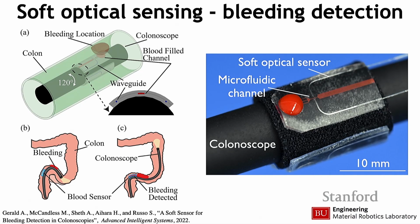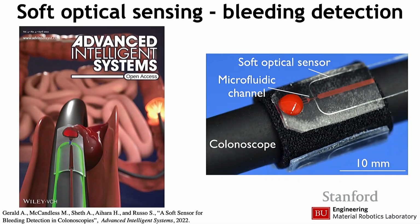And so sometimes, like I said, if you're applying too much force or the patient has any other comorbidities, you might get bleeding. And you end up knowing that there has been bleeding actually only when you're pulling away the instrument, right? And so we've been looking at soft optical sensors that can detect bleeding, and you could think about having them distributed along the length of your tool, of your colonoscope. And so over here we have a soft optical sensor, a U-shaped soft optical sensor, and by using microfluidics, we're capable of basically picking up blood that is in the colon.